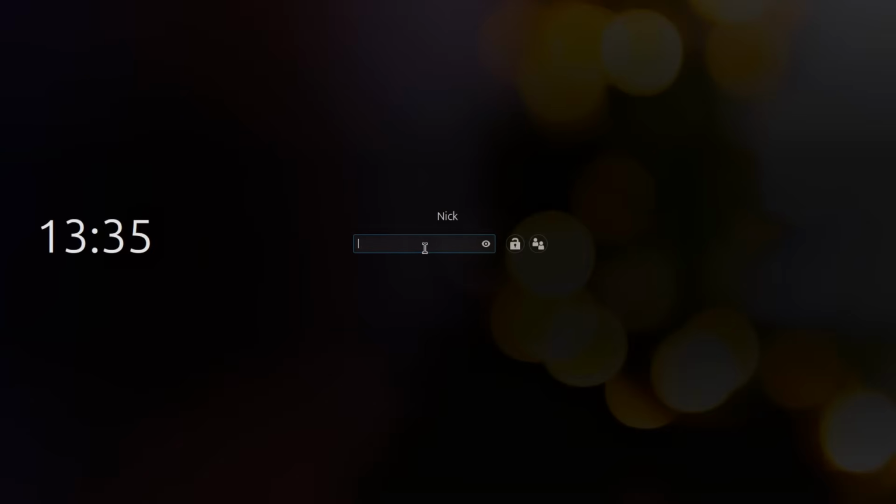On the lock screen, you can now display the password that you're trying to type. This apparently wasn't a thing before. I think it's always nice to have that option just to check that you haven't mistyped something. If you have a very complex password with very weird symbols, then obviously being able to check if that works or not is interesting.